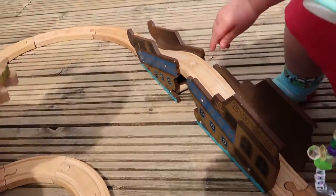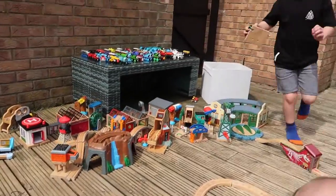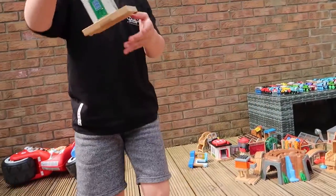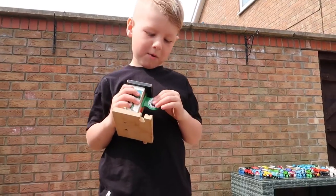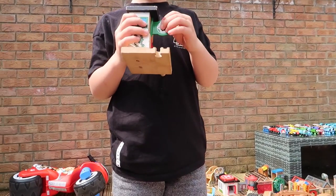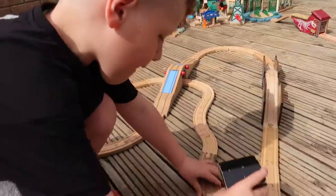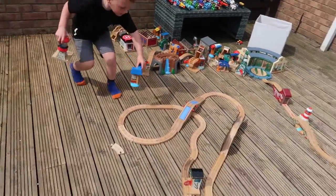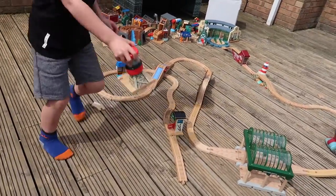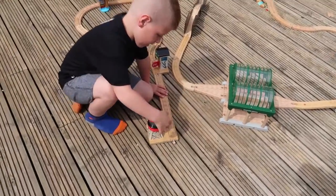You can't use road tracks. A junction. And it has a vampire on that. A vampire sticker. Did you stick that on? Yeah. Should we put a sticker right here? And then put the water tower. Sounds good, yeah.